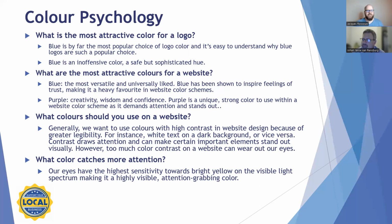I don't want to really get into all the rest of it, but you can easily just Google psychology of colors when you're creating logos, and you'll be able to see most of what I just said. Sorry, that's a bit of a rant just on colors and logos.